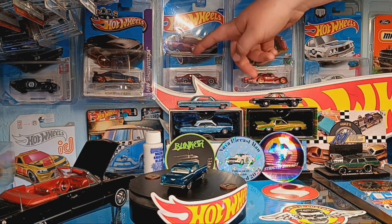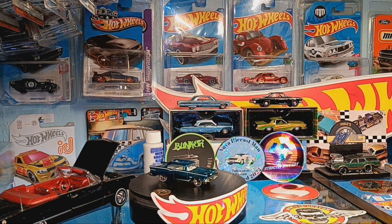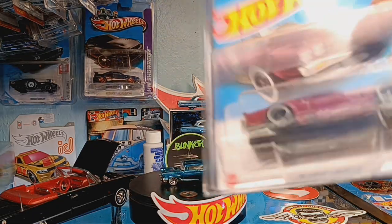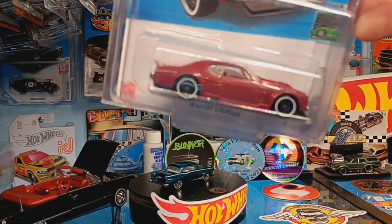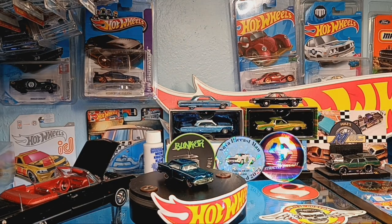We found a no-tampo version of that car back. We got an older video of it. We found this at a CVS. No, Rite Aid. No-tampo Chevelle SS right there. Very cool. So I like that casting right there.